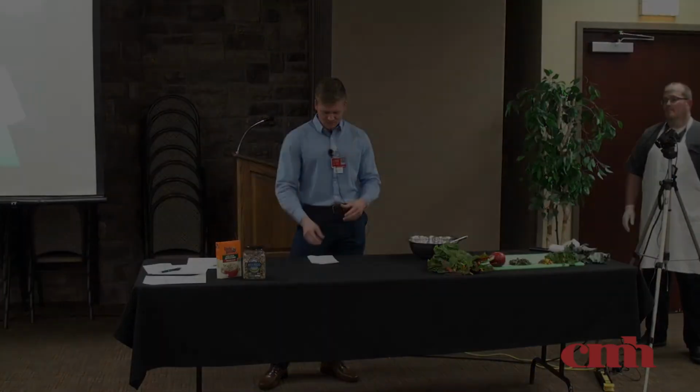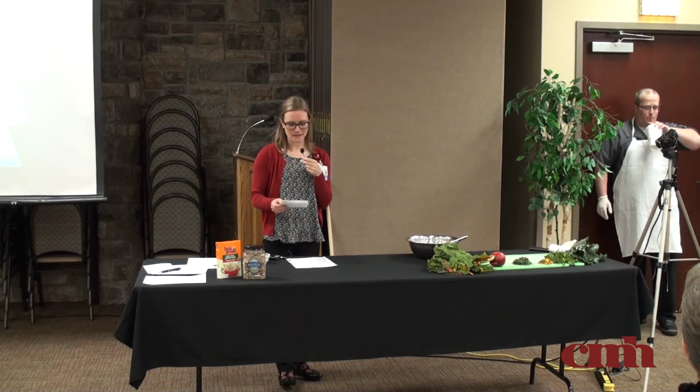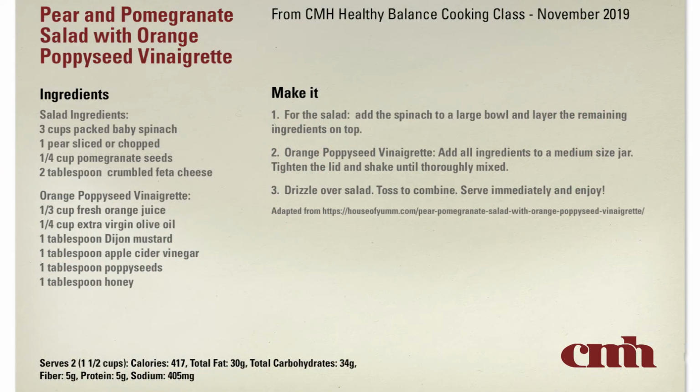So the next recipe that we're going to try is the pear and pomegranate salad with orange poppy seed vinaigrette. And so if that doesn't get your mouth watering, I hope once you see it, it really will. So this recipe is just a beautiful salad. Before I jump into the nutrition of the salad, I really wanted to share a little bit about the anatomy of the salad.